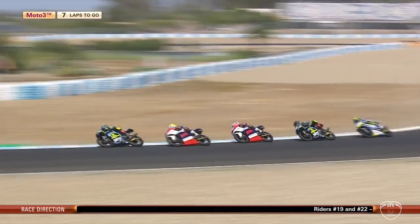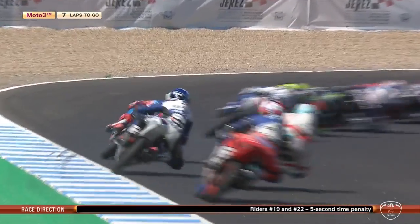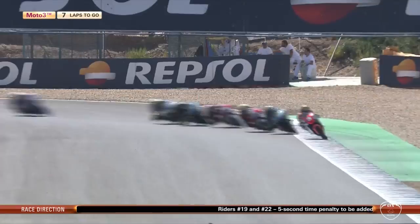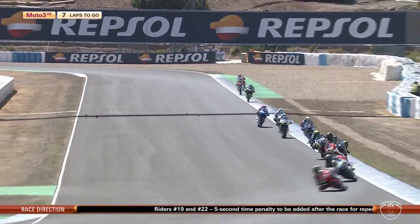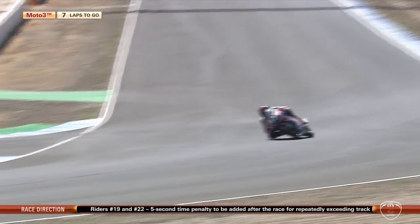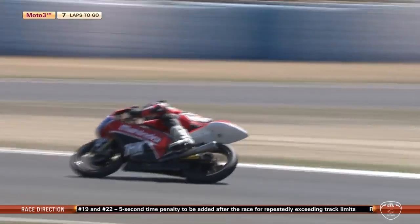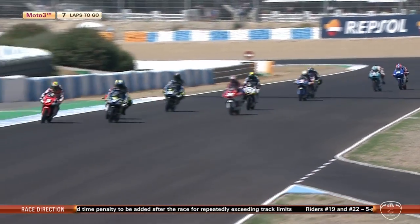Hello, we've got a notice from Race Direction at the bottom. So riders 19 and 22 for a tied second penalty. So 22 is Apiwatwong Tananon, and rider number 19, I'm just consulting my entry list, and we'll just have a quick look through. There's so many riders on the entry list, it's hard to work out, and they're not all in numerical order either. So it's Rufino Florido. It is, yeah, that's right.